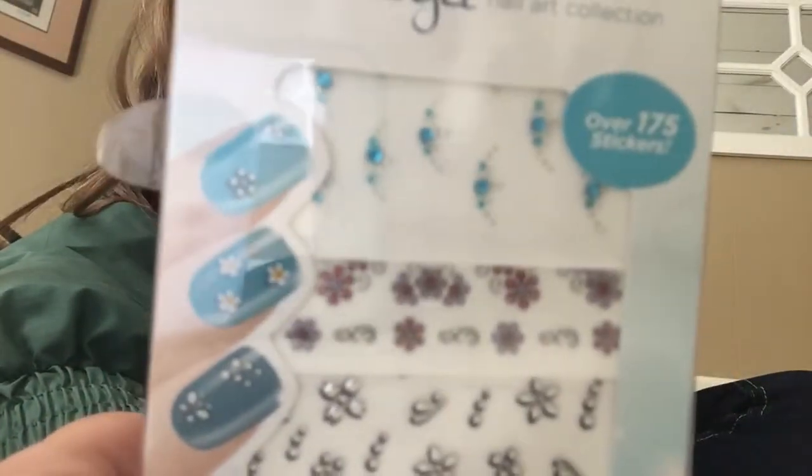Some bedazzled nail stickers. So there's these ones. You don't need a sweater if you're gonna wear that. No, it's not focusing.